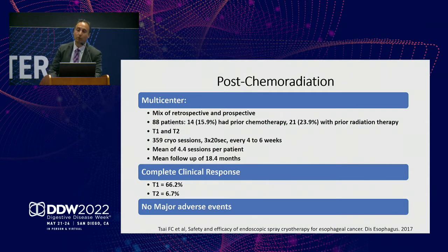So what about if there is residual disease post-chemoradiation? This is a multi-center study that had a mix of retrospective and prospectively collected data on 88 patients. 14 of them had a prior chemotherapy and 21 had prior radiation. These patients were staged as T1 and T2. Often after chemoradiation, our staging is not very accurate, so I want to take that with a grain of salt. But this data is important, and Dr. Kaul mentioned some of this data.